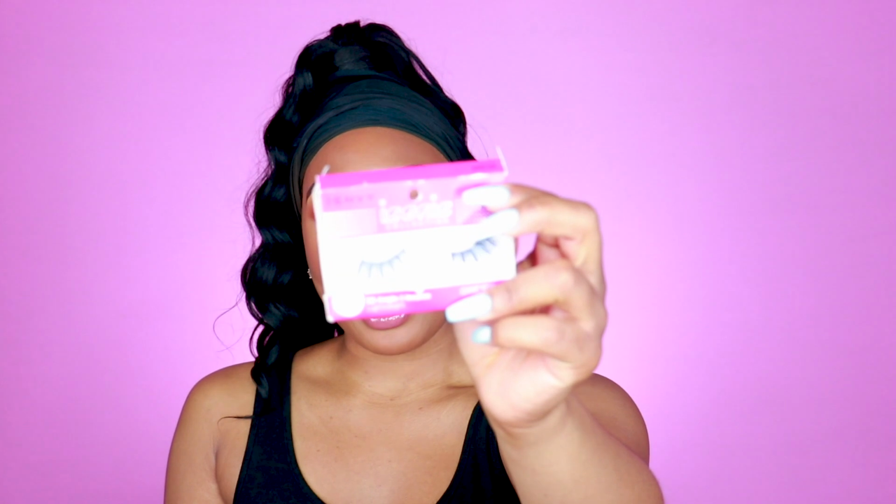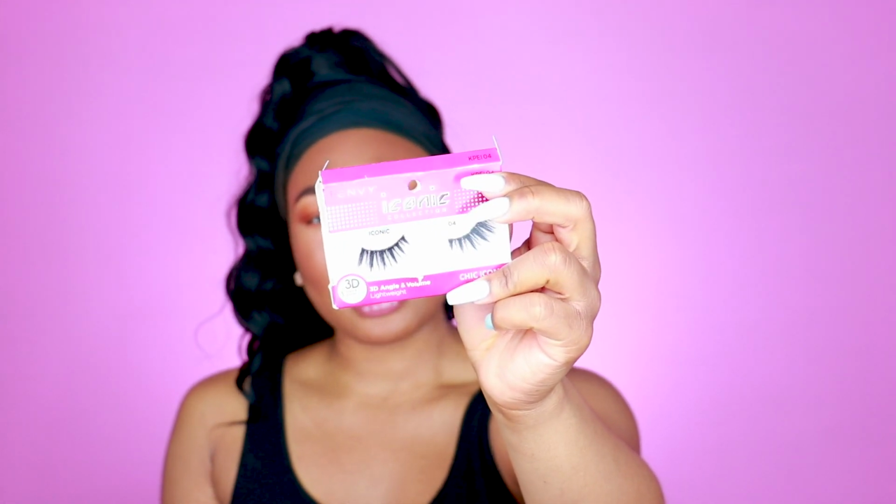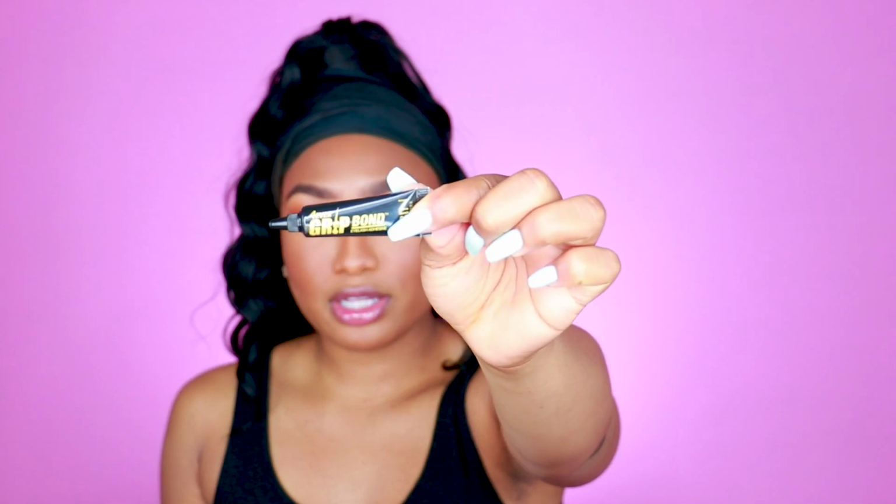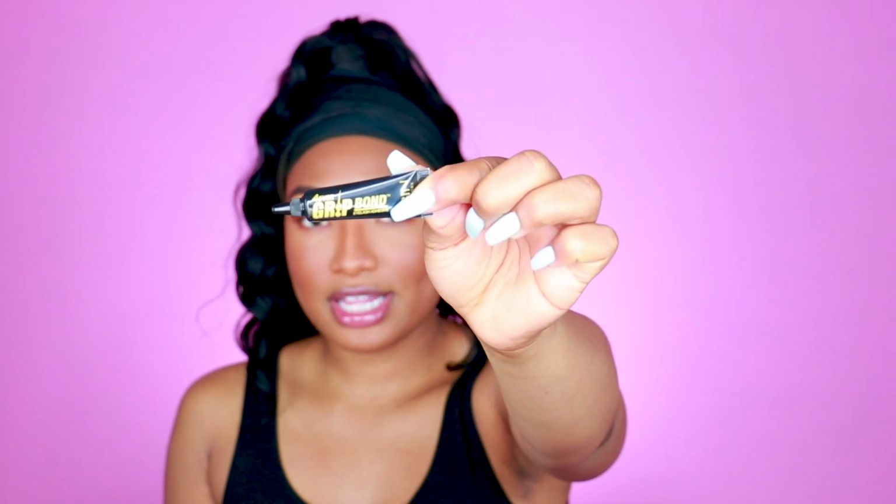So the lashes that I'm going to be using are these I Envy Iconic Collection Lashes, in the style 04. I actually love this brand of lashes. I get these from the beauty supply store. They're like $2.99. The glue that I use is this Even Forever Grip Bond Glue. It was like $2, I think, from the beauty supply store, but this is actually a very good glue and it definitely grips the lashes. Like your lashes won't move.